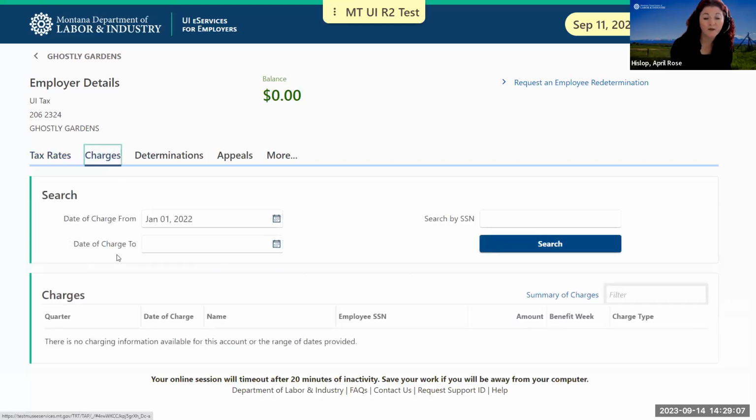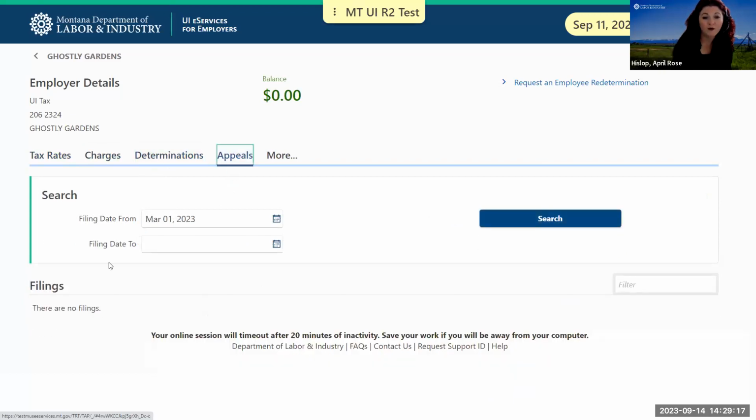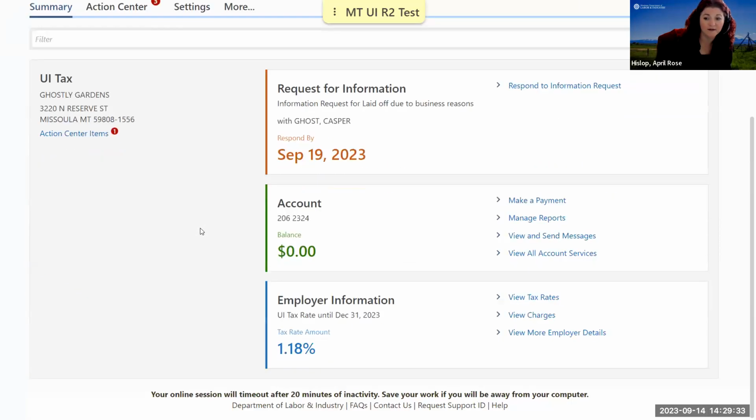You can see any of the benefit charges for the customer out here if you have access to that. If you have access, you'll have any of the determinations out there. You can appeal any of those employer determinations. So this is another area where you would be able to see any of the determinations and be able to respond to those internal fact-finding requests.